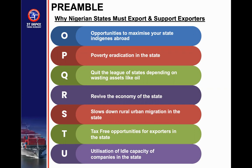I've been to Aba before, and what I saw sincerely was an eyesore because of the road. Not peculiar to Abia, but the population also was huge, very huge. Rural-urban migration. I feel the state government can do a lot more.